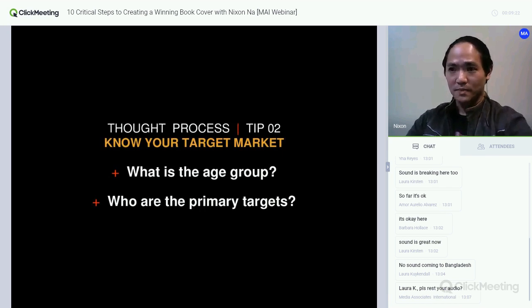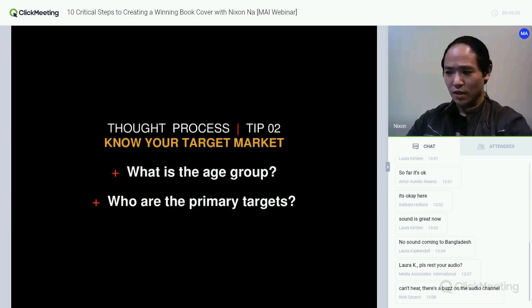For example, if we are going to design a book that is for younger people, we can be more experimental with the layouts that we do. But if the design will be for people who are more advanced in their years, we will have to hold back on experimenting with layouts and go with a more conservative layout.